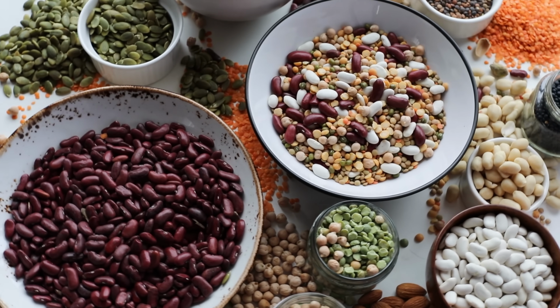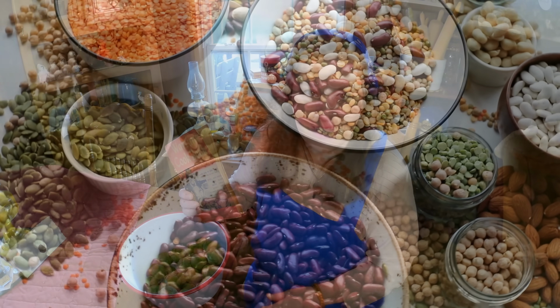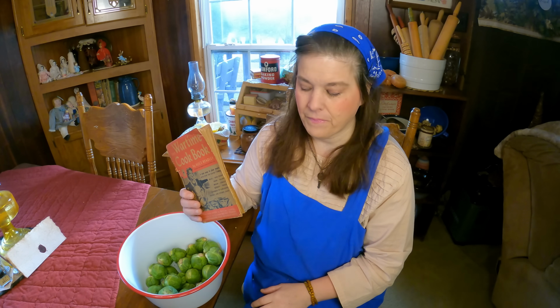Like, how about cooking with dried beans? I've done many videos on how you can cook with dried beans. Yes, it takes a little more time. Yes, it's not as convenient. But when it comes to saving money, you save more money doing that than you would getting the convenience items. You've got to think of your time now as a way to save money.